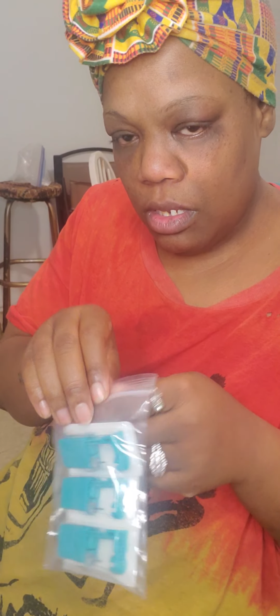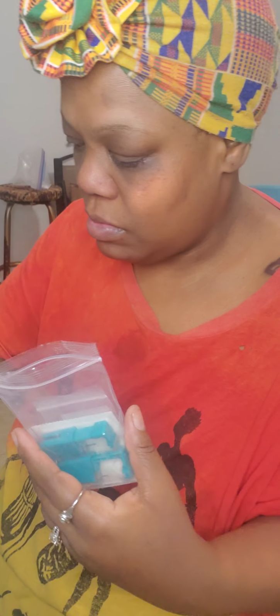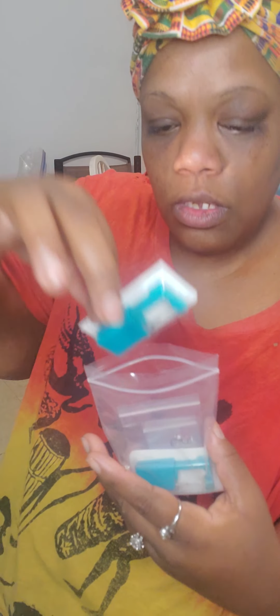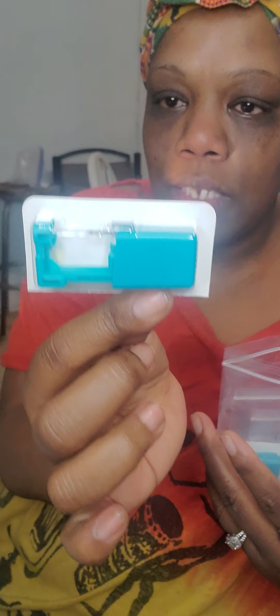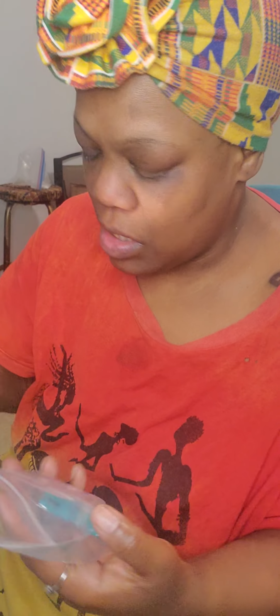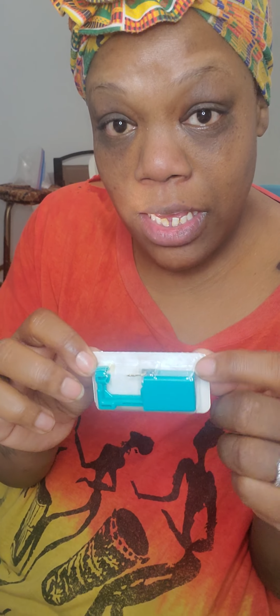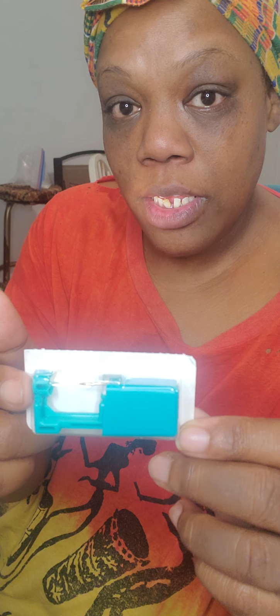So anyway, this is the sterile packaging, so let's open it. Put it down so you can see it. One. Two. And see, it says disposable ear piercing units. And then three. The awesome thing about these is all three earrings on here are different types.